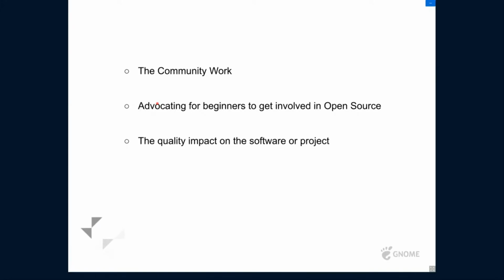Also, I try to create a niche for myself while contributing to open source. Because of the difficulties I had contributing, I started advocating for beginners, because I found out that in most open source projects, beginners are not well appreciated. I saw that and I said, okay, I'll try my best, in whatever community I find myself in, to advocate for beginners.